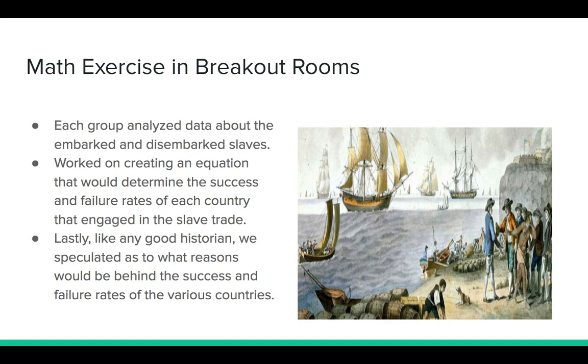We continued working on the math exercise in breakout rooms. Each group analyzed data about the embarked and disembarked slaves. You worked on creating an equation that would determine the success and failure rates of each country that engaged in the slave trade. And, like any good historian, lastly, you speculated as to what reasons would be behind the success and failure rates of the various countries that engaged in the practice of the slave trade.